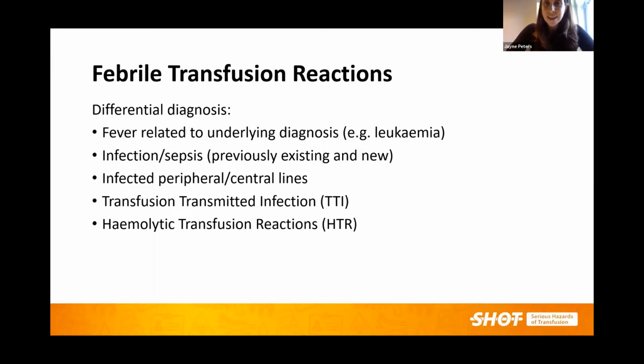The next is infection and sepsis. So again, if a patient's admitted and they've already got signs of pneumonia, already got a bacteremia, and they've had ongoing spiking throughout the day, then it may be that the transfusion which they receive is unlikely to have caused that, but sometimes it may be a possibility. The other thing which I was going to emphasise is if you have a transfusion reaction which is febrile and you do a full septic screen after it to do your full investigation, including chest X-ray, blood cultures, etc., sometimes you find evidence of new infection, and that could be a pneumonia, a UTI, a bacteremia, for example.